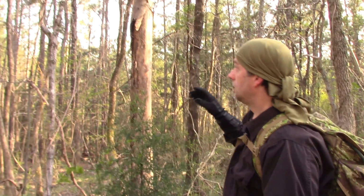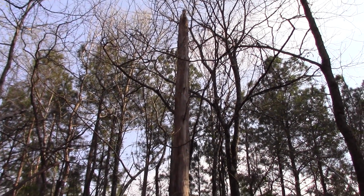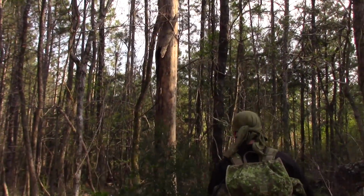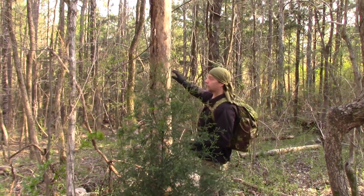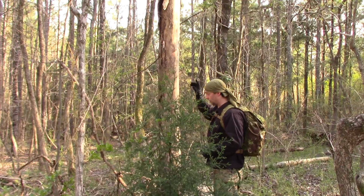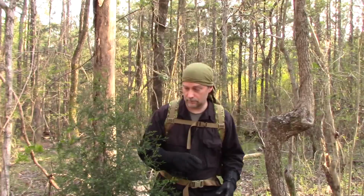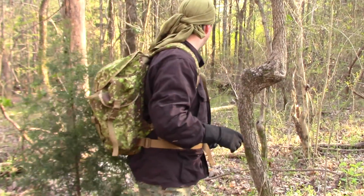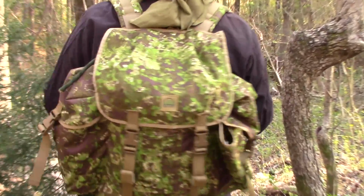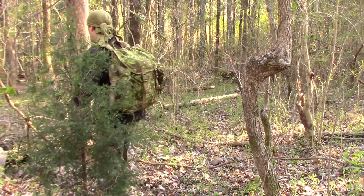Now, that is a good example right there of a typical Widowmaker. The bark is falling off of it, and all the branches have broken off the top, or the entire top has broken off. Now, if you look right here, you can see it laying over there on the ground. Where is it? The top's laying over there. Is it over here? Move to the left. Yeah, it's over there. Oh, right over there.